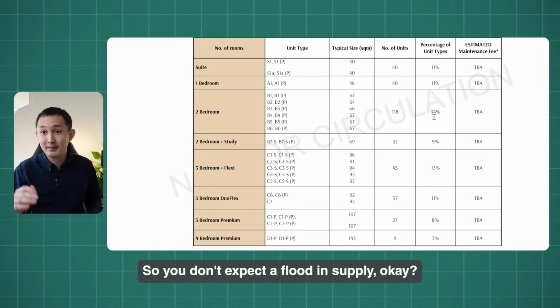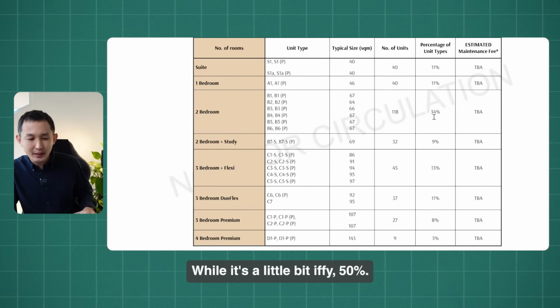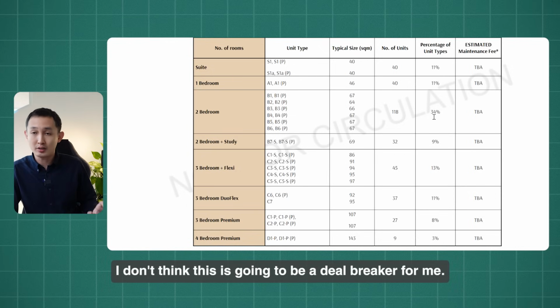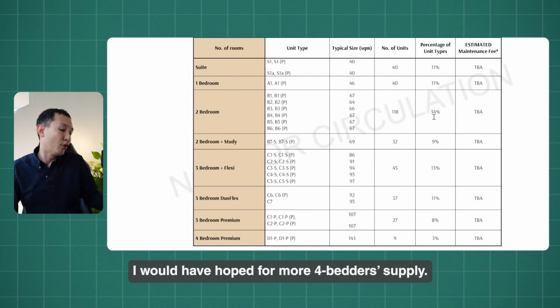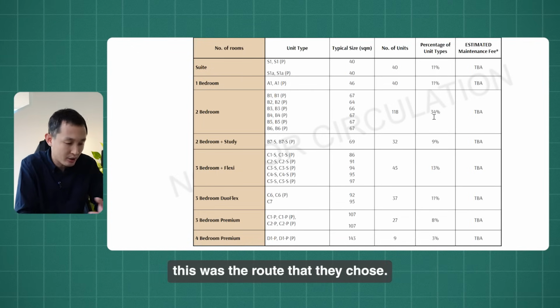Yeah, so you don't expect a flood of supply coming into the market at that point in time. While it's a little bit iffy, 50%, personally I don't think this is going to be a deal breaker for me. I would have hoped for more 3-bedder, more 4-bedder supply if I were the developer, but this was the route they chose, so be it.